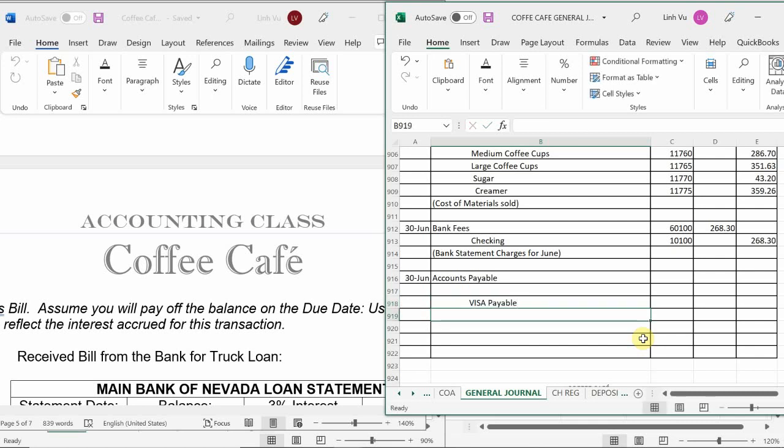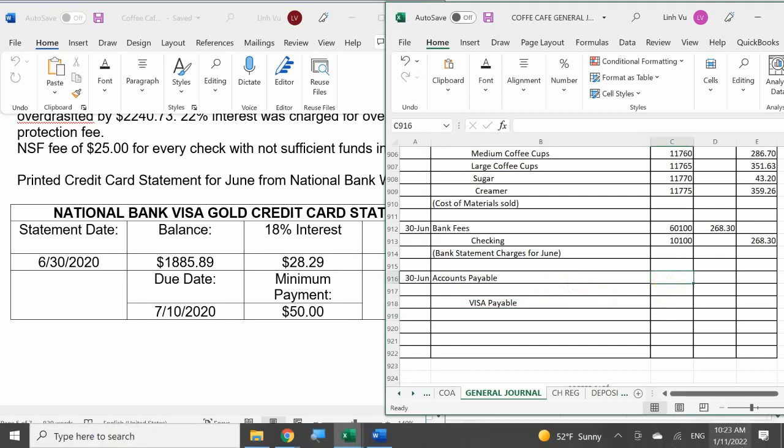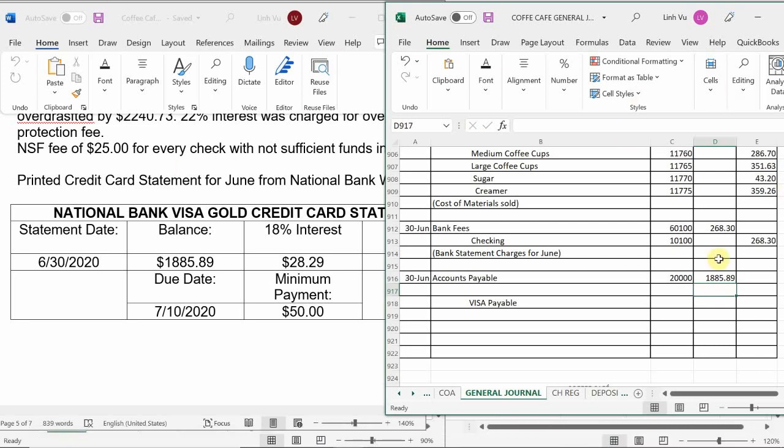Okay, now in this case, am I going to be entering in 1885 or I'm going to do 1914? What amount am I going to be journalizing? The 1885, right? Because in this case, that's all that I owe on my credit card. I don't owe 1914. Okay, so it's accounts payable is 20,000. So I'm going to be paying 1885.89, right? And that's how much is on my Visa payable.